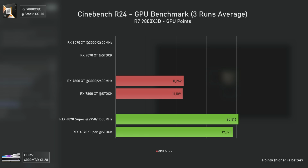Starting with Cinebench R24, we don't really have the results for the RX 9070 XT at all. It seems the software still didn't get updated for this GPU, and the same exact thing applies to the RTX 5080, the card that I benchmarked before the 9070 XT.